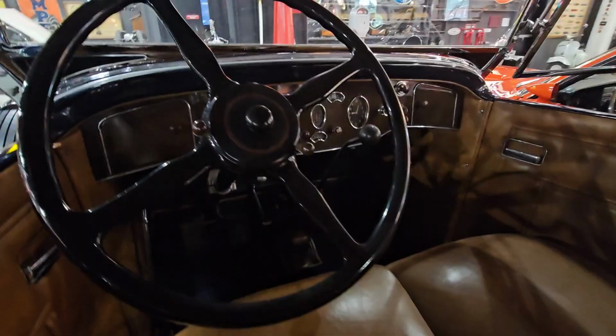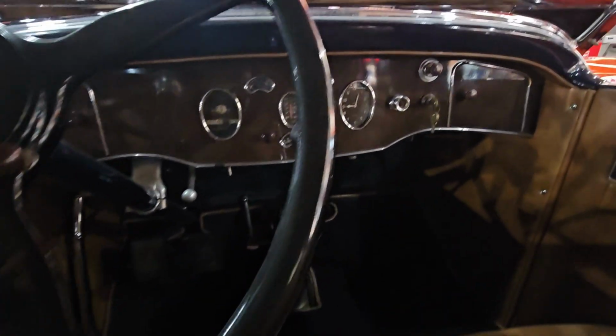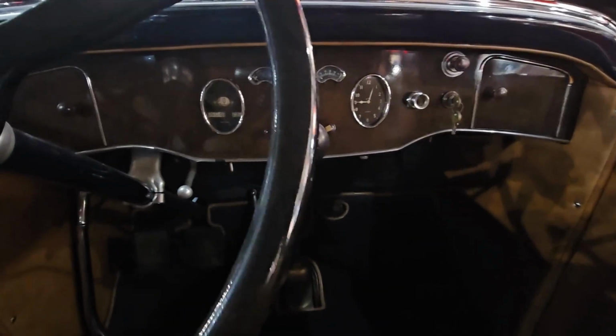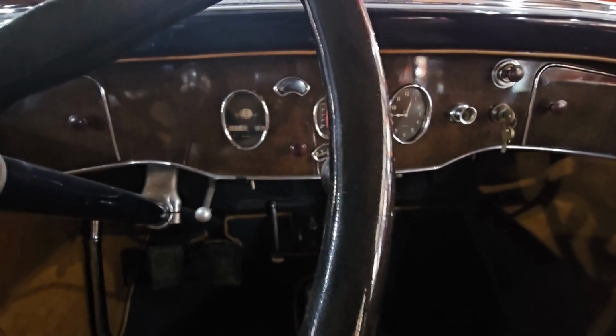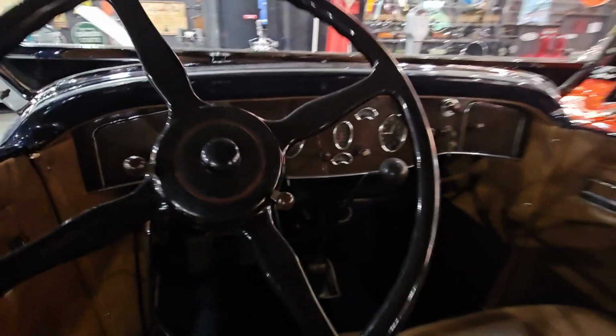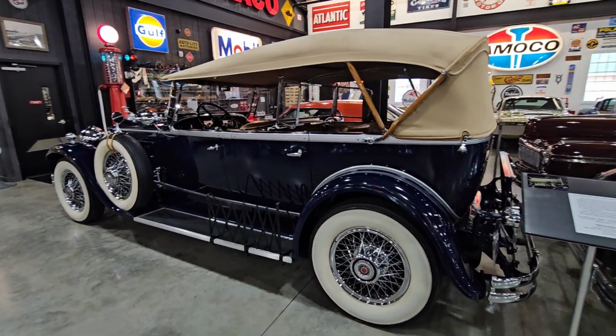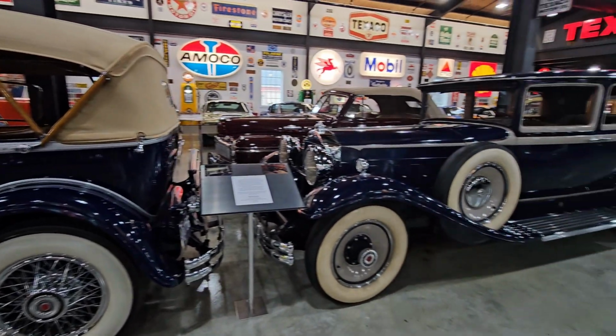Oh wow. Oh boy, look at that interior. Look at the dash. That dash is so beautiful. And just look how vintage the gauges are on this. This is absolutely stunning. And right next to the 1930 Packard, we have a 1931.